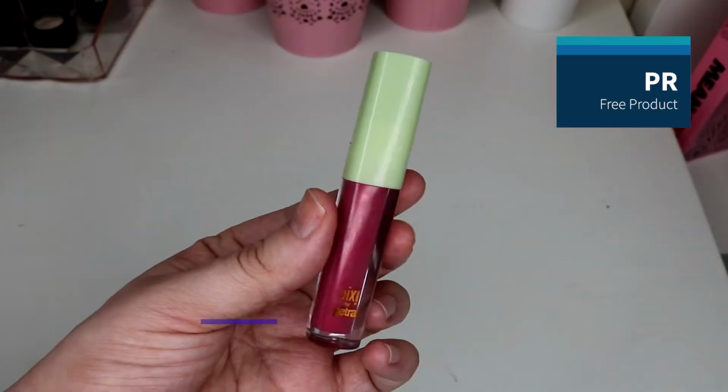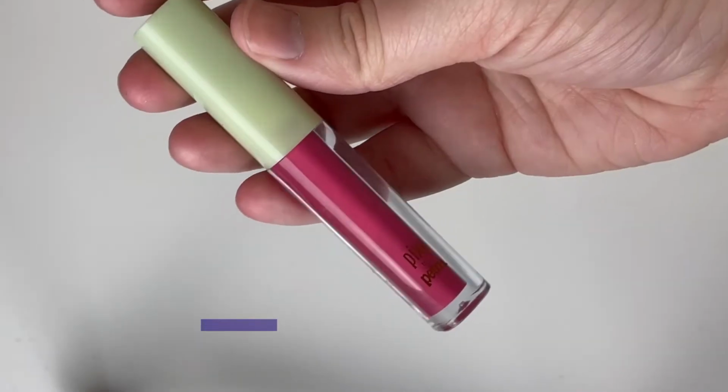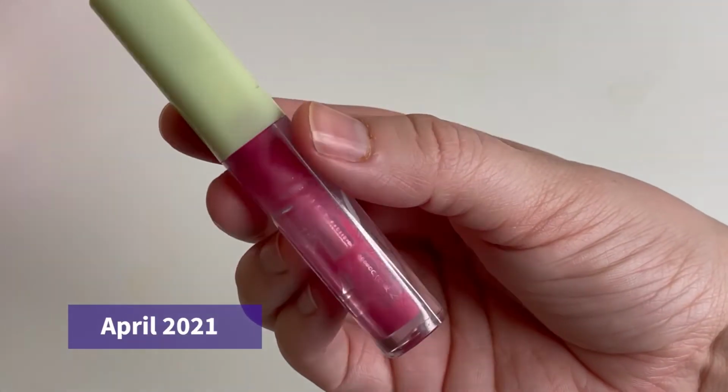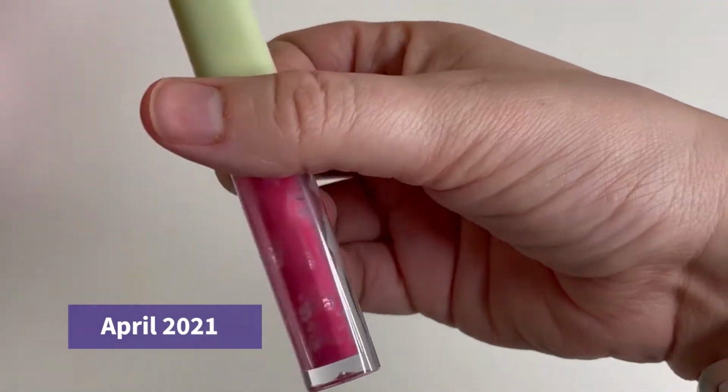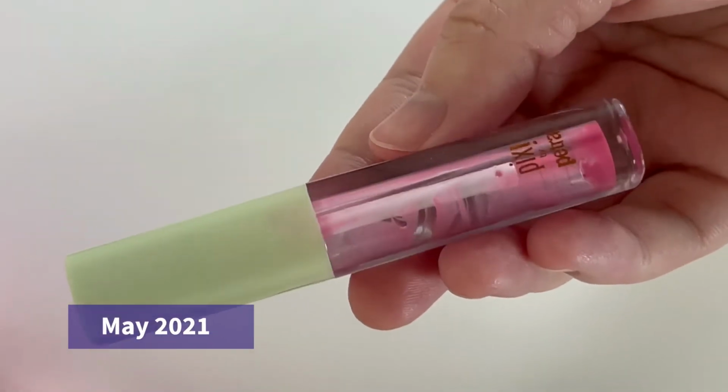So first I have my Pixie Gloss in the shade Peony Bloom. I actually only used this 3 more times and was able to completely finish it up, which is so incredibly exciting. And I'm going to be replacing that with the Colourpop and Disney Designer gloss in the shade Boo.